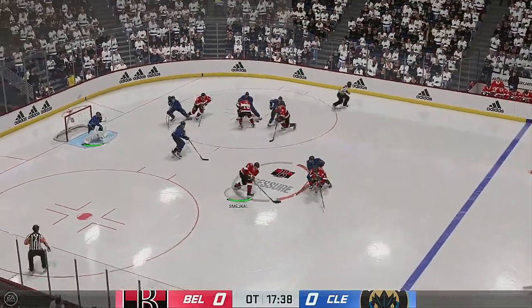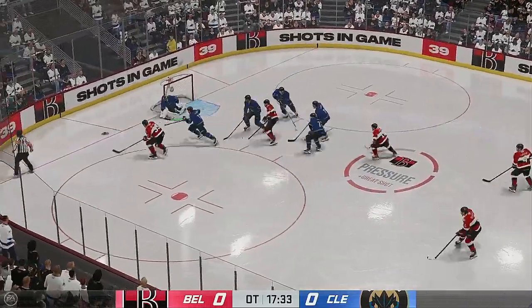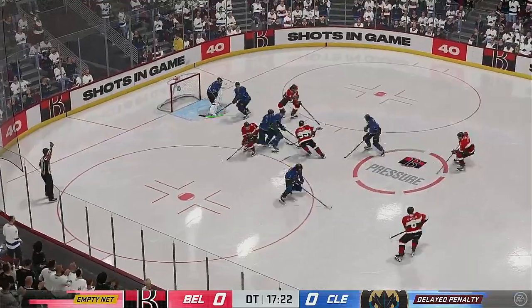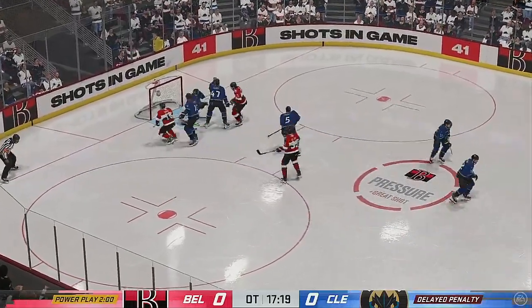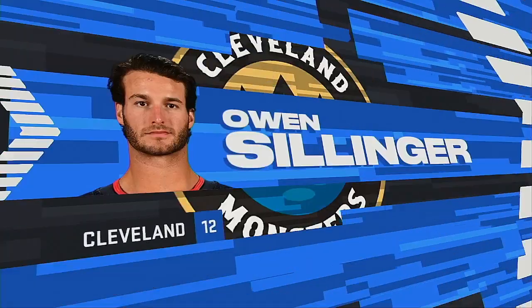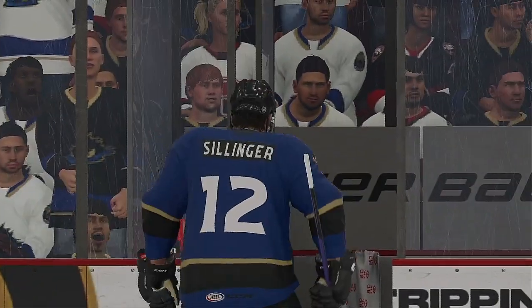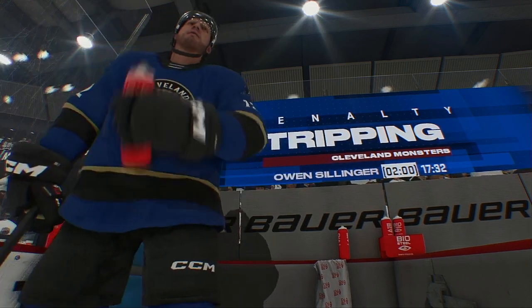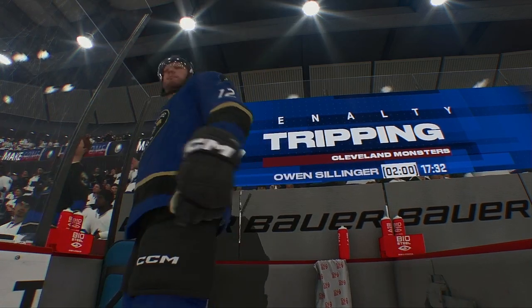Belleville's won the draw, and they'll go to work. Takes the puck. Oh, there's a great stop by Greaves. And he's tripped up on the play. Referee's hand goes up here. And let's see what the definitive call is on the ice. So frustrating to take a penalty in overtime with the game-winning goal looming. Now the A-team penalty killers have to come out and do a job.